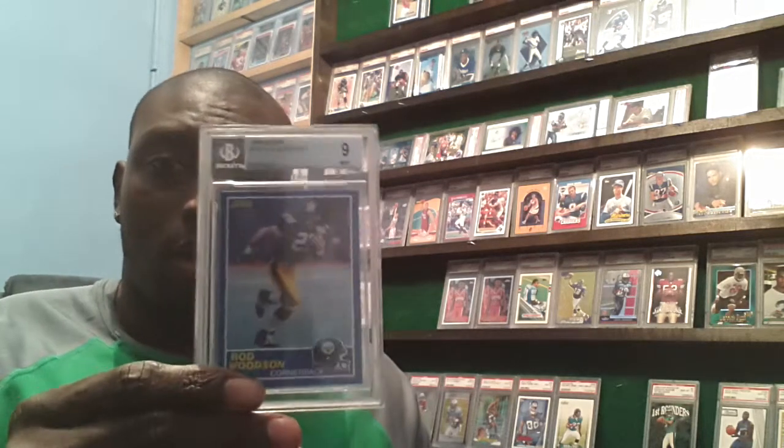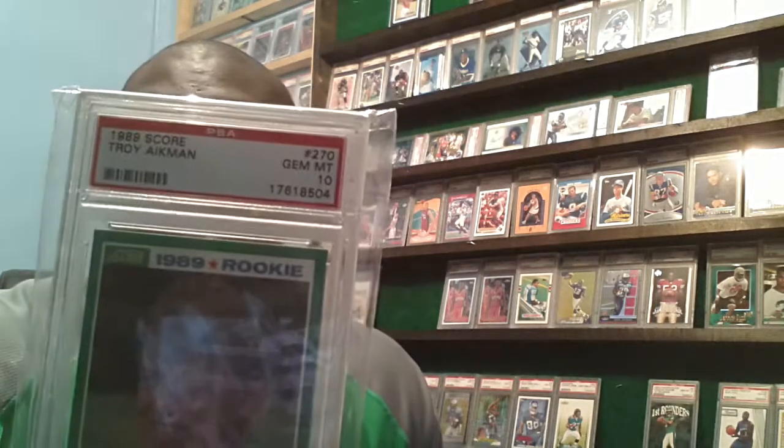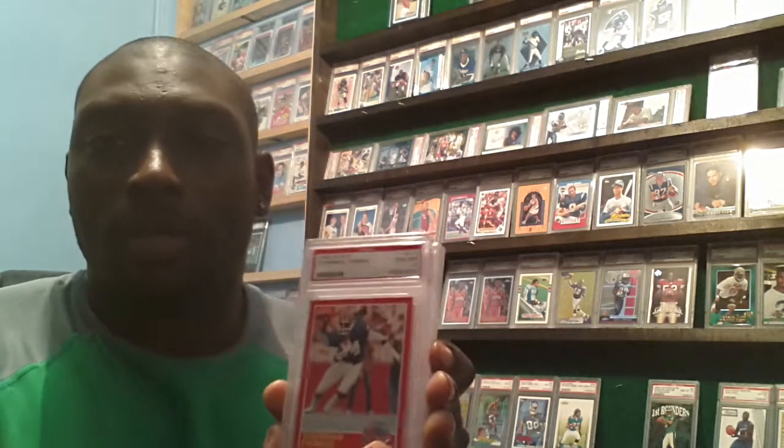So most of you guys are collectors and you already know about the 89 Score football, which is loaded with Hall of Famers. You have Rod Woodson, you have Bruce Matthews, you have Derrick Thomas, you have Troy Aikman. This is a grade 10 Troy Aikman. You have Andre Rison, maybe one day a Hall of Famer, borderline. You have Thurman Thomas. I have 3 grade 10 Thurman Thomases. This is a Derrick Thomas, grade 10. A Rod Woodson, grade 10.